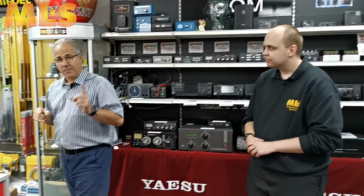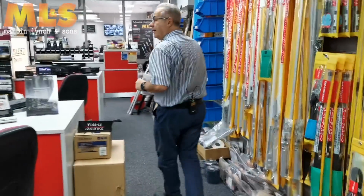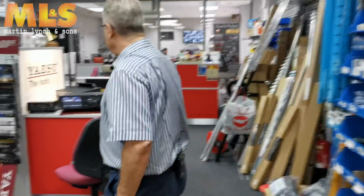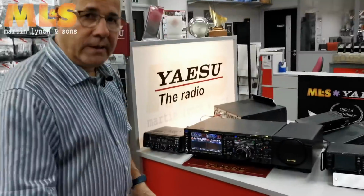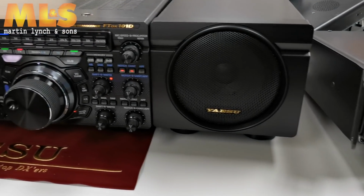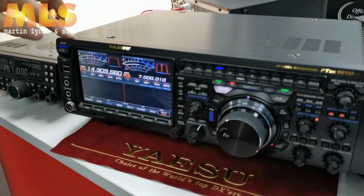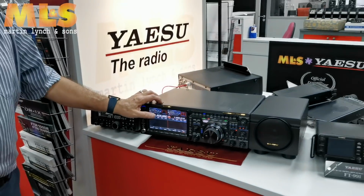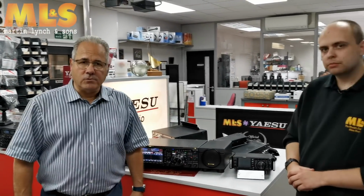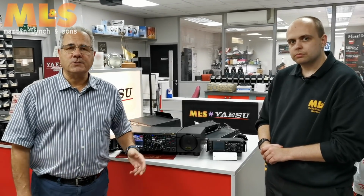We actually have a production version on demonstration now, which you may remember. We had the sample from the factory, again one of the very few retailers and distributors in the world to have one of these on demo, an engineering sample. This is a full production version which we have on permanent demonstration. And when you ring round and you want to go to your local store to have a demo of the 101, make sure your dealer's actually got one out of the box to demo.